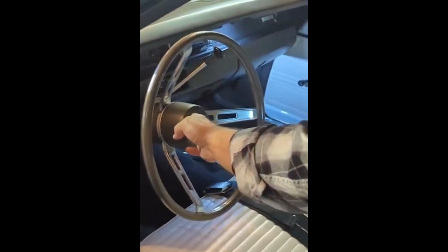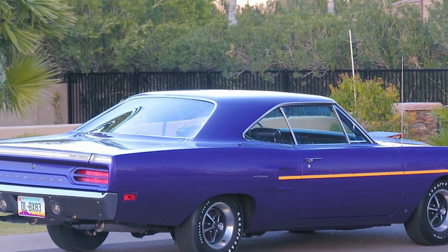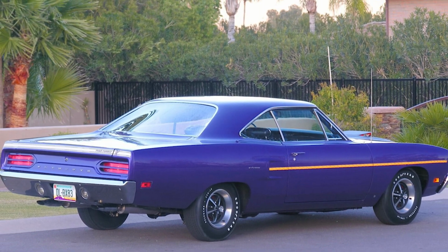Sure, its connection to the Warner Brothers cartoon gave it a playful edge, especially with features like the vacuum-operated air grabber hood and that unforgettable meep meep horn. But this Mopar machine was more than just a gimmick. When equipped with the Hemi, it was a legitimate street terror.